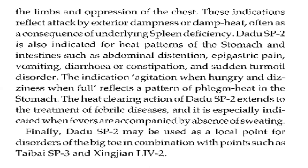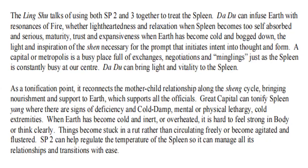The heat-clearing action of Spleen 2 extends to the treatment of febrile diseases and is especially indicated when fevers are accompanied by absence of sweating. Finally, Spleen 2 may be used as a local point for disorders of the big toe in combination with points such as Spleen 3 and Liver 2. The Lingshu talks of using Spleen 2 and Spleen 3 together to treat the spleen.